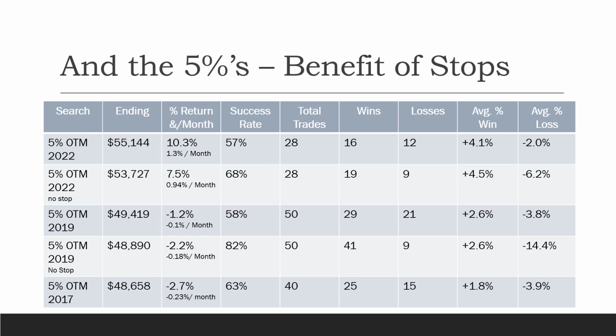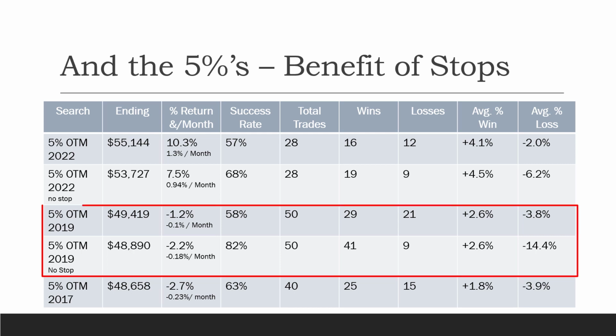Same thing in 2019. We had a negative return going 5% out of the money with only a 58% win rate. Average return on the winner was close to 3%, 2.6%. But again, a success rate under 70% is not going to help you reach your target goals. Well, we did see that in 2022, the benefit of volatility. But in a lower volatile market, you're going to need to be right with these out-of-the-money naked puts or in-the-money covered calls closer to 70% or more.